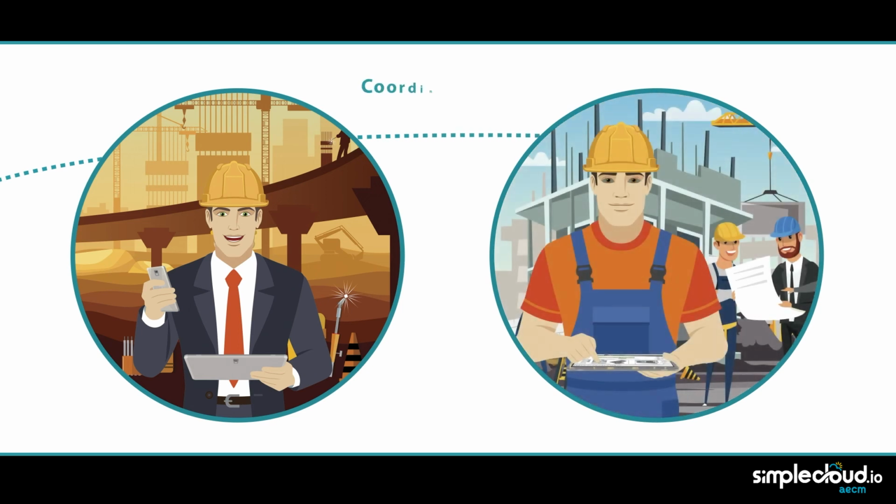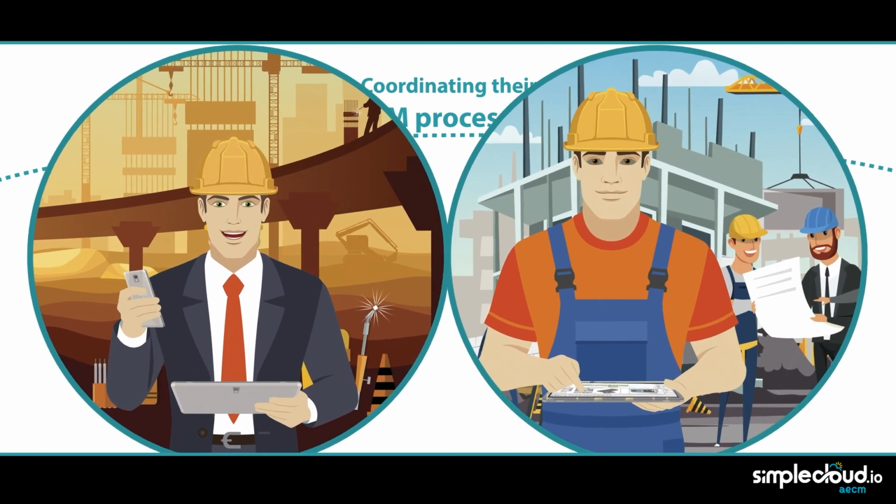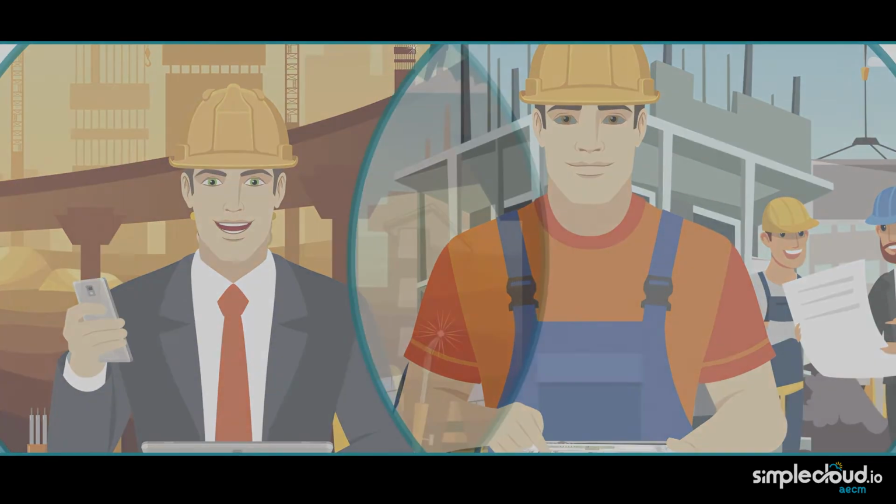In parallel, 2 civil engineering firms are designing the infrastructure and road access from the highway to the future mall, coordinating their BIM processes within SimpleCloud and in close collaboration with the other areas involved in the project.